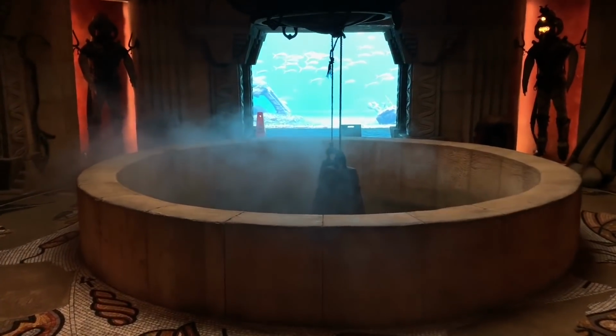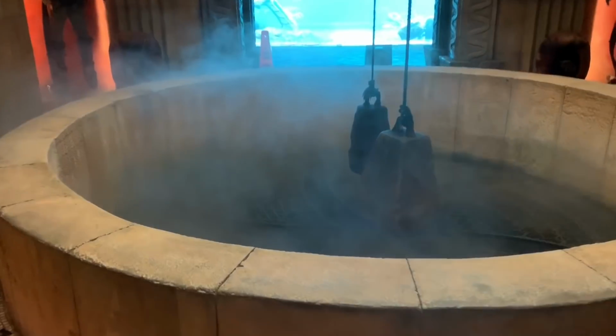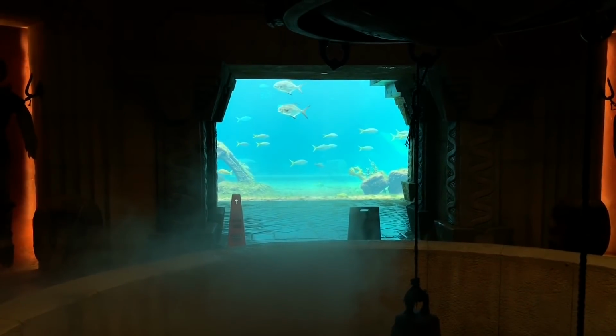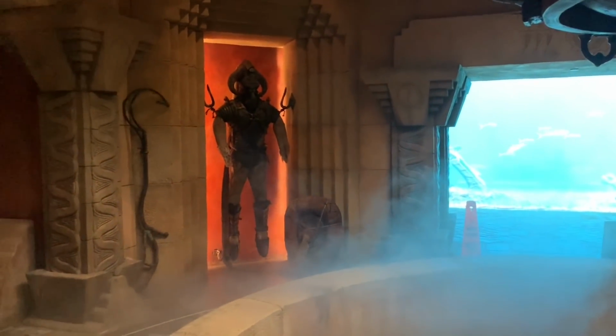This has got Legionnaire's disease written all over it. I know for a fact that my mother had it. Steamy hot water in your lungs. Cool looking fish though. Whoa.